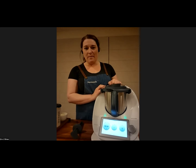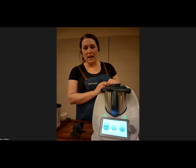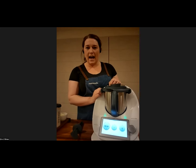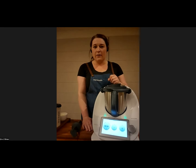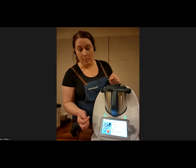So the recipe I'm going to use tonight is actually from the recipe community. So we're going to be using a feature of Cookidoo 3.0, which is our ability to import recipes from the recipe community. So those of you with a TM6, let us know in the chat box, are you using the import recipe feature of Cookidoo? Pop in the chat box and let us know.